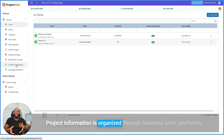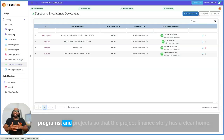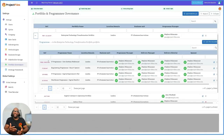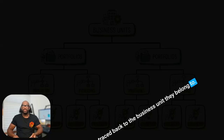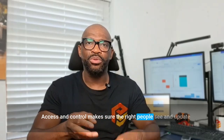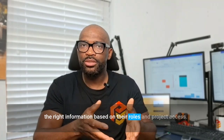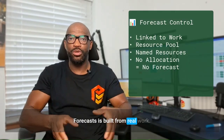Project information is organized through business units, portfolios, programs, and projects, so that the project finance story has a clear home. Information is not just hanging in silos, but can be traced back to the business unit it belongs to. Access and control: make sure the right people see and update the right information based on their roles and project access.